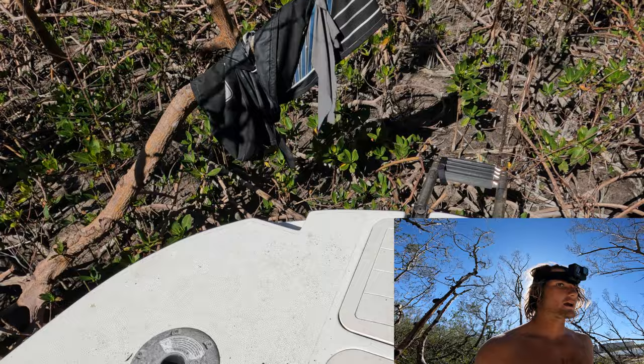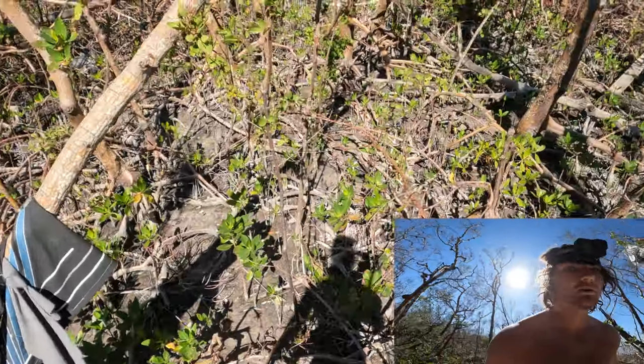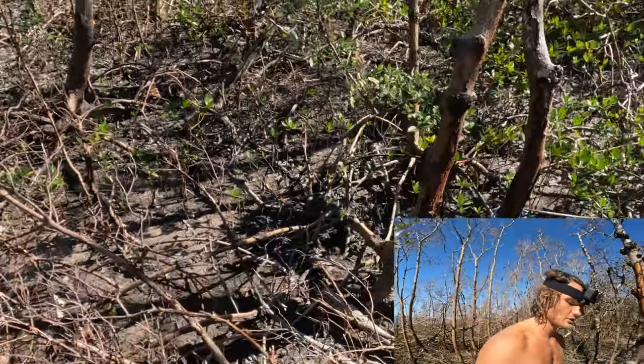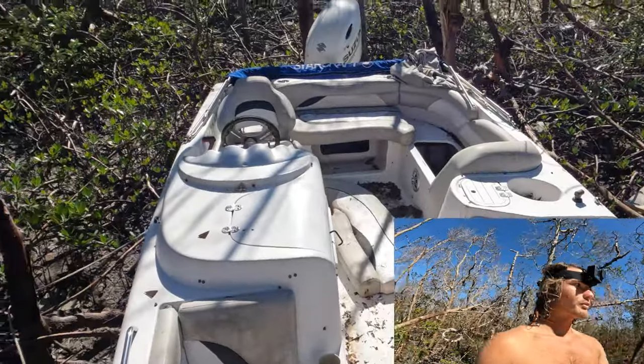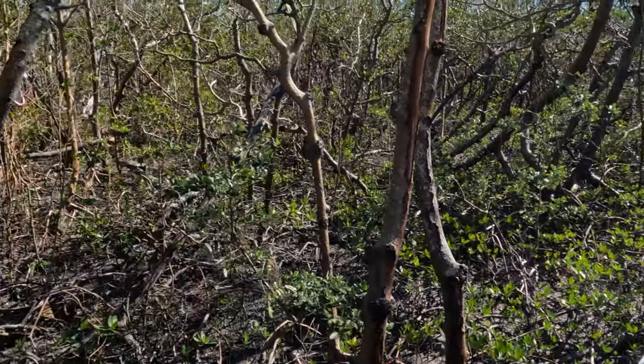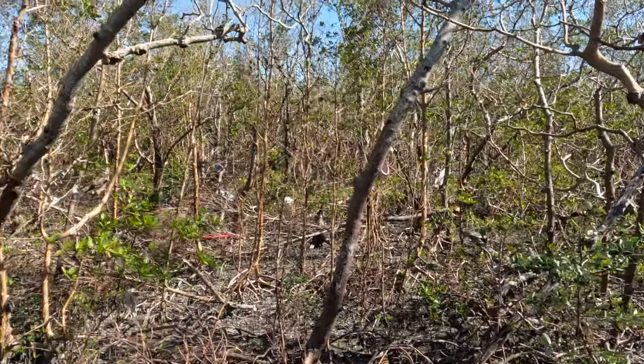I think it was the wife. She built up some sort of business, and bought this boat. I could be mistaken, but there is the boat number there. This is a Starcraft out in the little mangrove island.